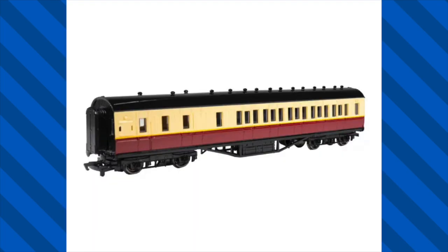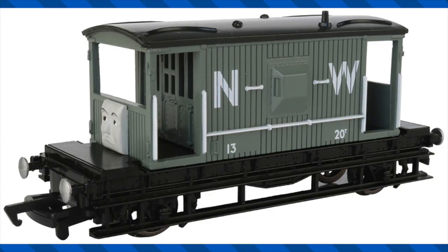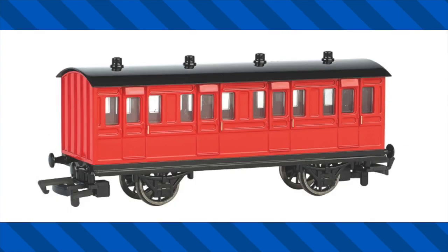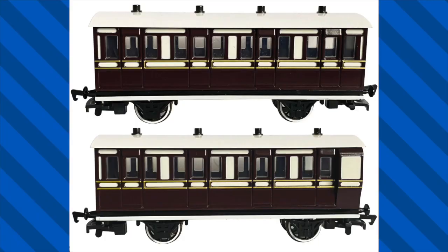Okay, next section. Next up is N-Gauge. Other than the Red Express coaches, which definitely should happen, I think it's time for some regular brake vans, like the Spyful brake van, and some more coaches other than the basic ones for certain characters. I'm talking about the red branch line coaches. And if they are gonna happen, so will Toby's museum coaches.